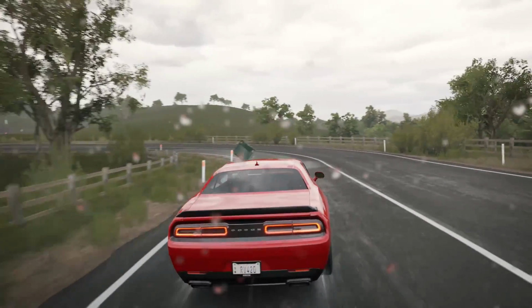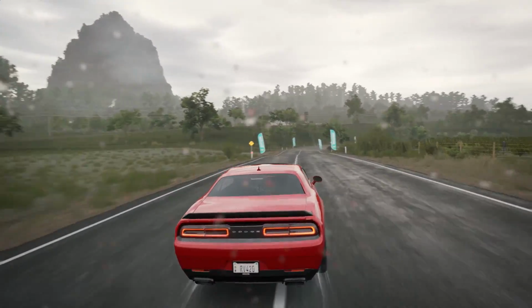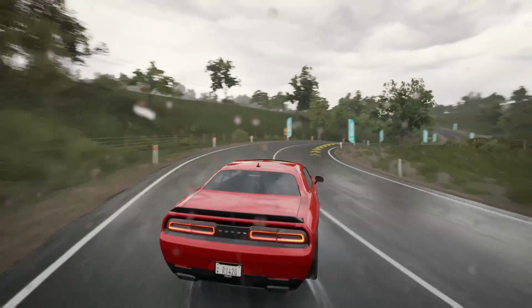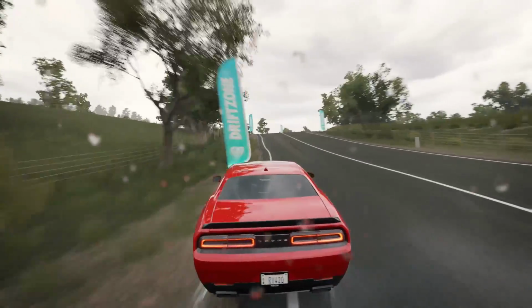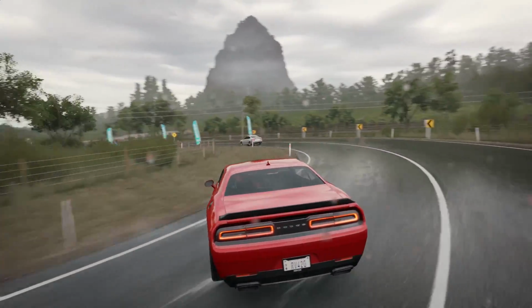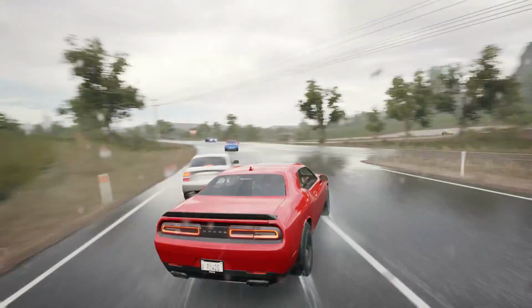Now at number 1, I wasn't expecting it to be in first place, but I'm not at all surprised with the results, and that is the 2015 Dodge Challenger Hellcat. Now, why am I not surprised? Well, first off, this won best sounding car in Forza Horizon 3. And second off, it is a beast. Hellcat, listen to the name, it means it. This thing has 707 brake horsepower.